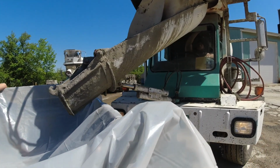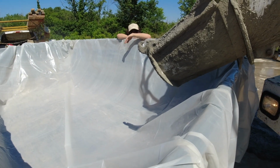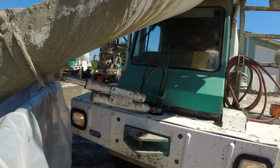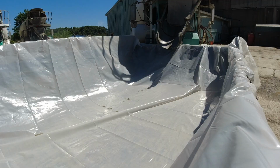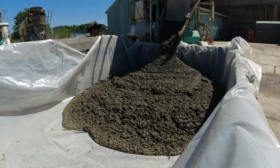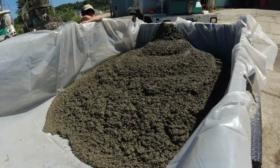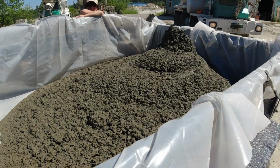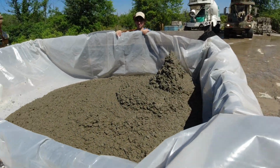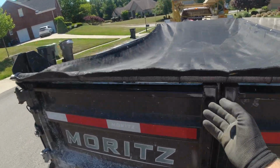All right, so Paul is all mixed up. About to just run 1.25 yards of concrete into our dump trailer. All right, so there's 1.25 yards. Kept it a little bit on the tighter side since we're doing steps. Let's wrap this up. Get going. Here he is. Moment of truth. How is the concrete?